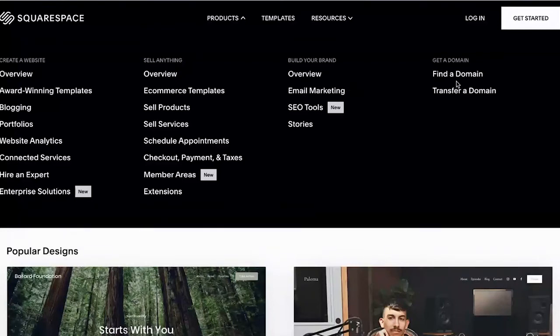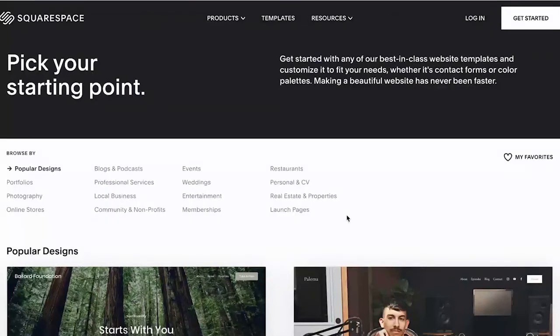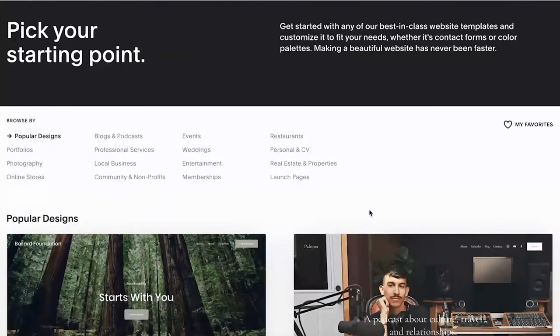So the exact same steps you've done with GoDaddy, you can do here as well. But we've already gone ahead and got floralgifts.store, and we're going to think of what our template will look like. So you'll go to the top navigation and you can see your products and also your templates. You'll click on here and it will go through a bit of a diagnostic with you. It'll ask you a few questions about what your business is or what you want your website to do.